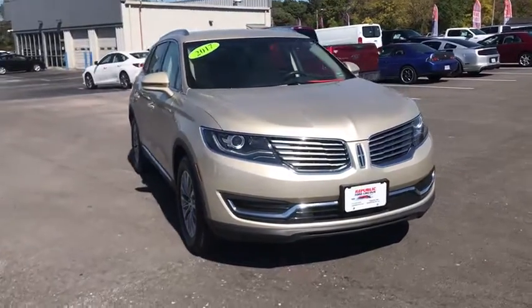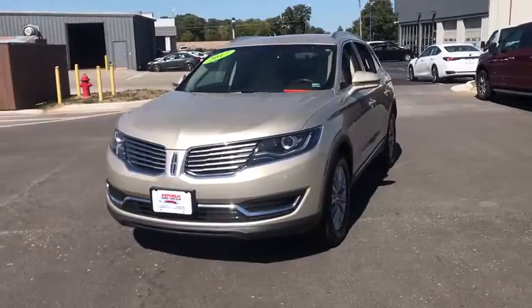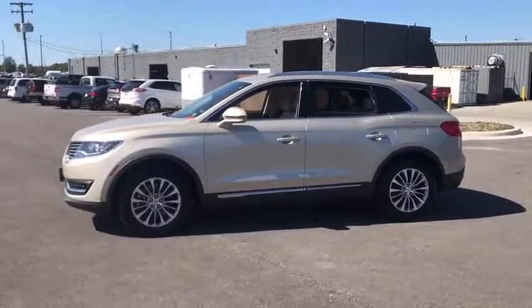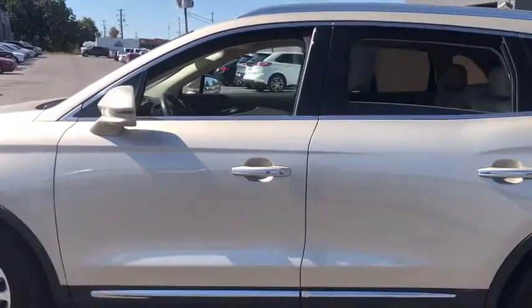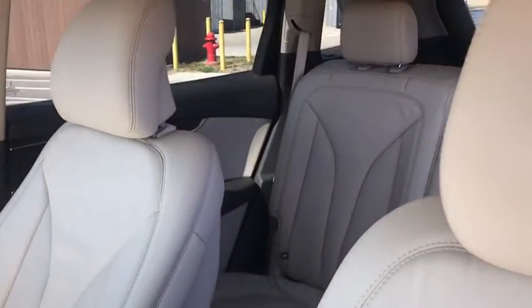We are pleased to show you the 2017 Lincoln MKX. The Lincoln MKX offers performance and a distinctly powerful ride that's ahead of the curve. Boasting excellent launch and acceleration with a powerful engine that delivers plenty of horsepower, the Lincoln MKX is truly empowered for action. This vehicle has less than 35,000 miles.